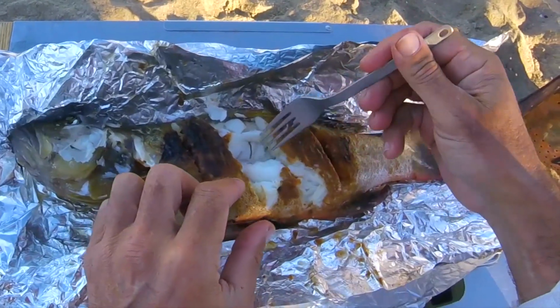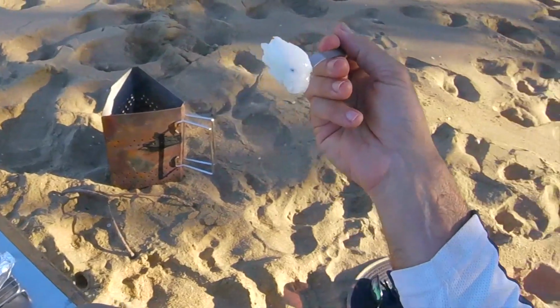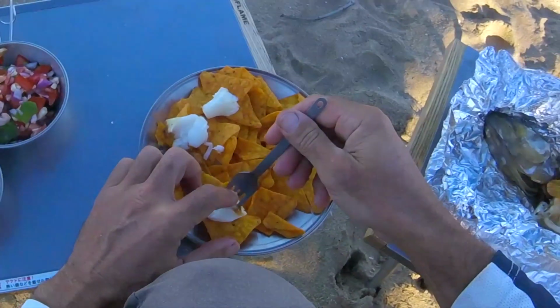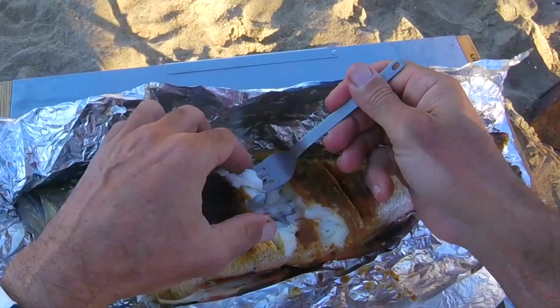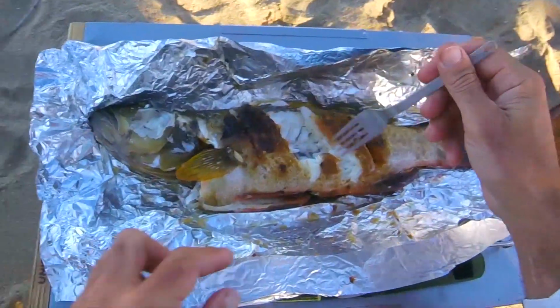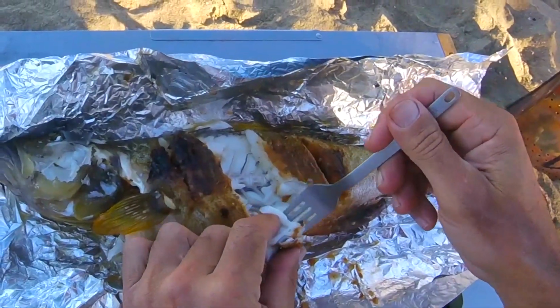Look how white this meat is. Look at that. Put it in the sun. Where's the sun? Look how nice that meat is. That is just some delicious coral trout. And those taco flavours work very well with that trout. There's nothing wrong with that at all.